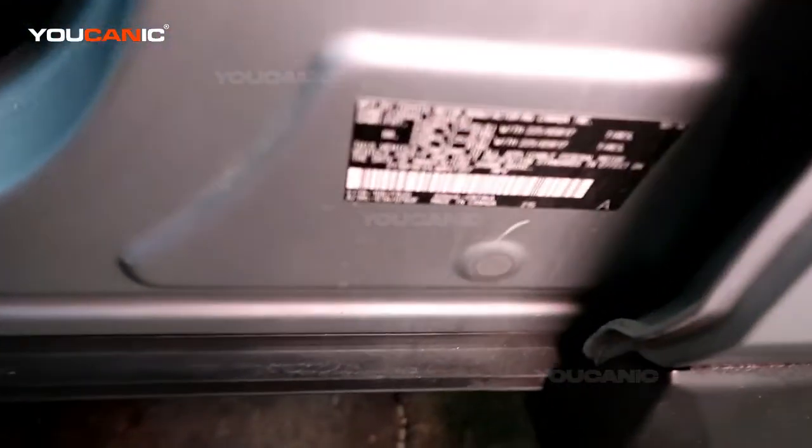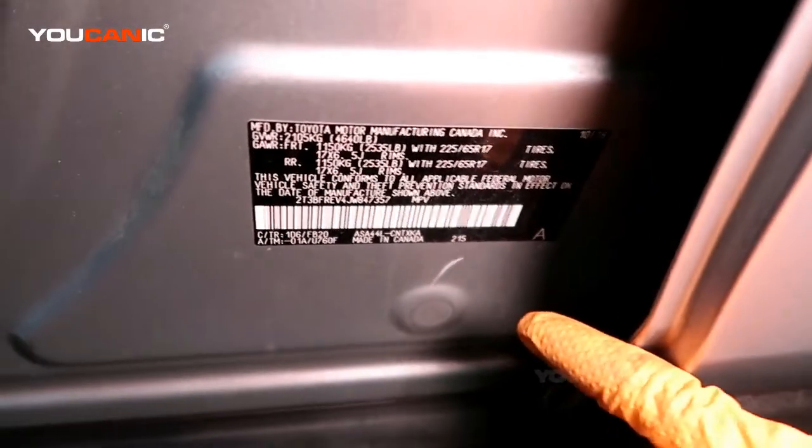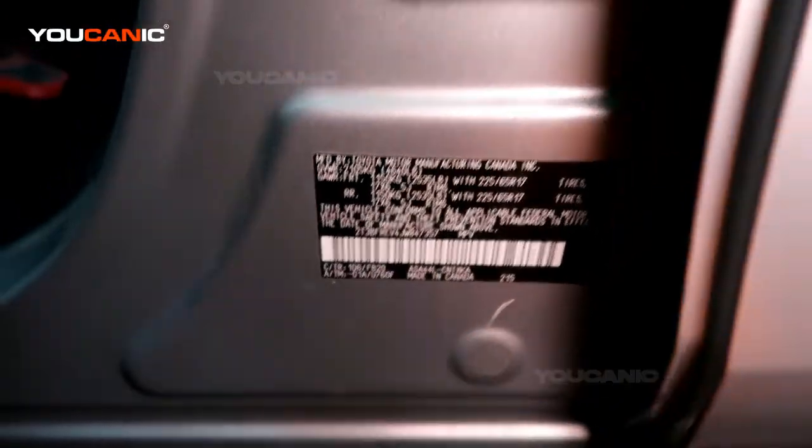Another easy place though to find that VIN number is if you come here, open the driver's door, then look for the sticker right down here. That's also going to have the VIN number. You can see the VIN number right there. Starts 2T 3B.